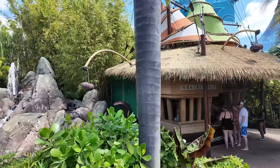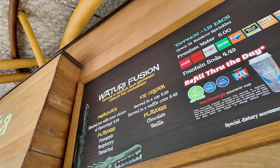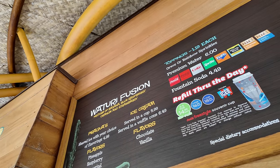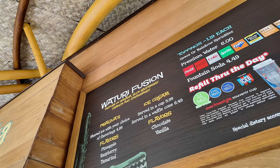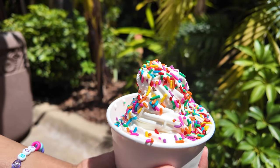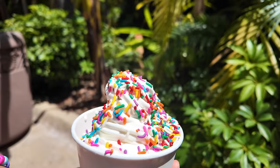The next request from Adri, it's ice cream time. Here's a look at their menu. You can also get shaved ice here as well. There's the flavors. This is what Adri got. She got vanilla soft serve with sprinkles and a cup. That looks so dang good.